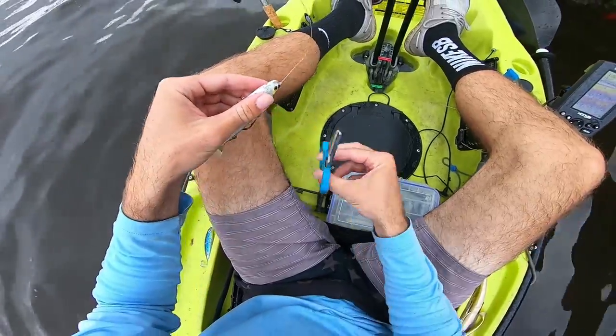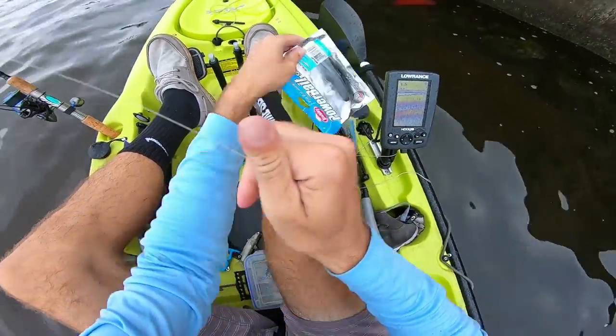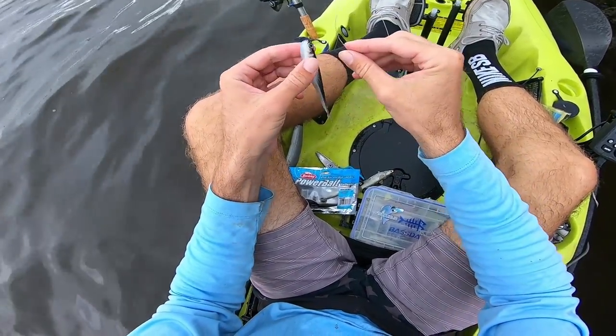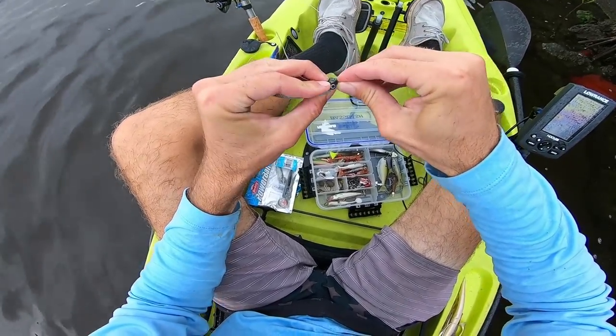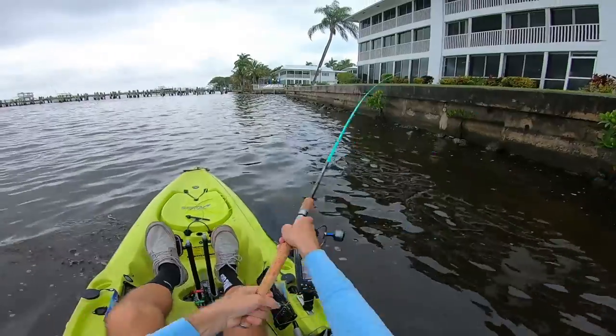Let's clip this off, and I'm thinking we should try a soft plastic jerk bait, like this PowerBait Mullet Jerk Shad. What we're going to do is take a swimbait hook and just screw it right on the nose. All right, let's see if anything wants to eat that.